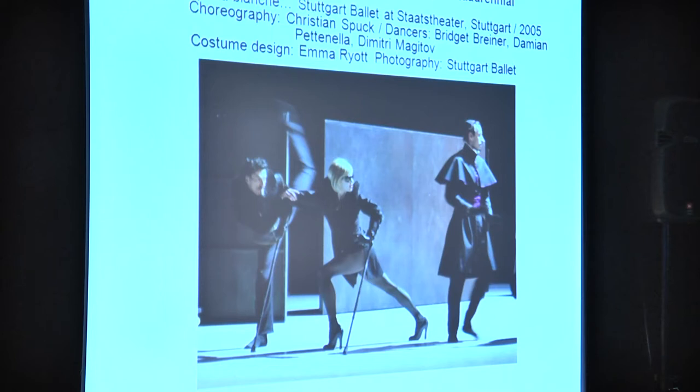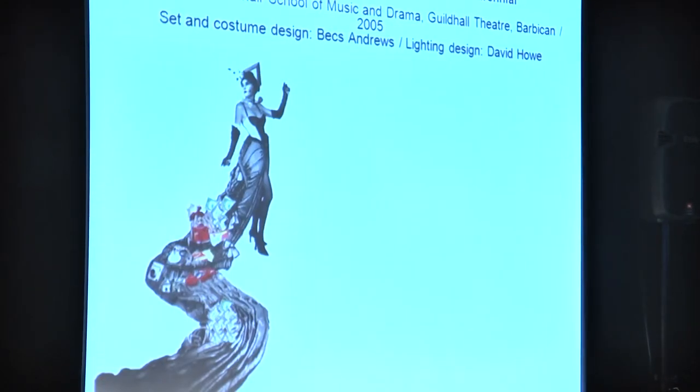Does it matter? Probably not, but it's a great image to have, and it's an image that I've carried with me ever since, because I think it's particularly strong. Okay, this is a costume design.